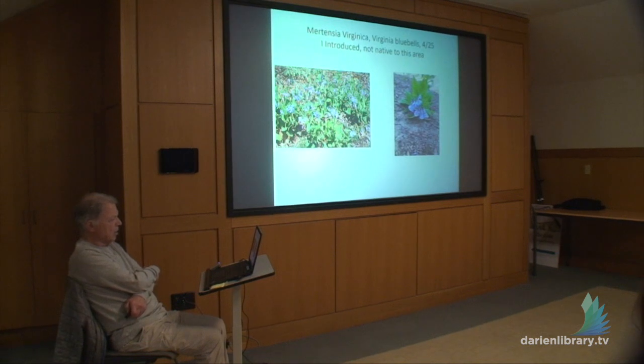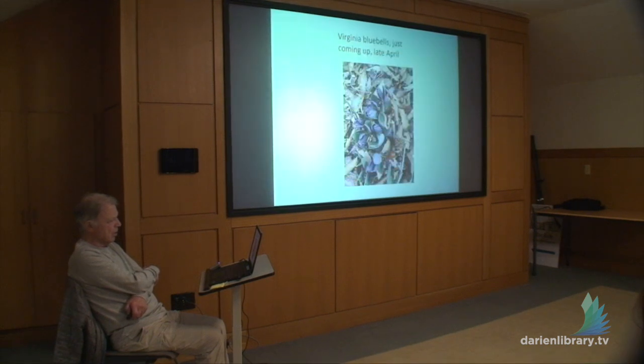Most of these plants need a fair amount of water. Some of them will grow on slopes where it's dry, but they need bright shade. They don't do well in deep shade, but they burn if they're exposed to too much direct sun. This is Virginia bluebells coming up in, as I say on the screen, late April.